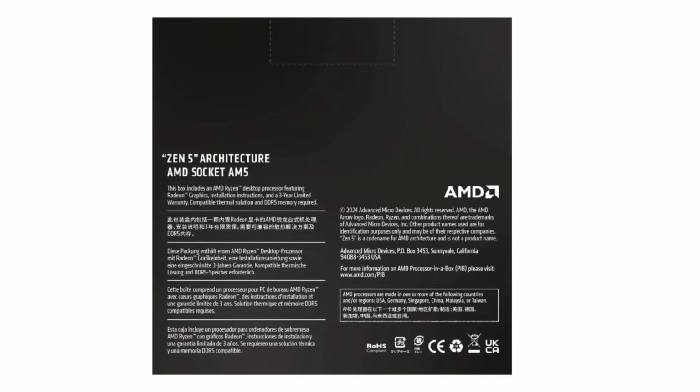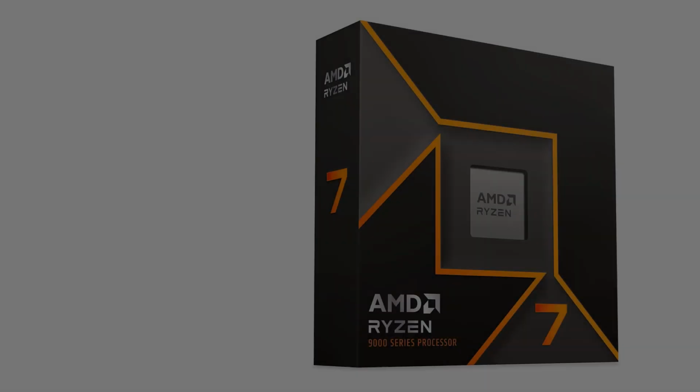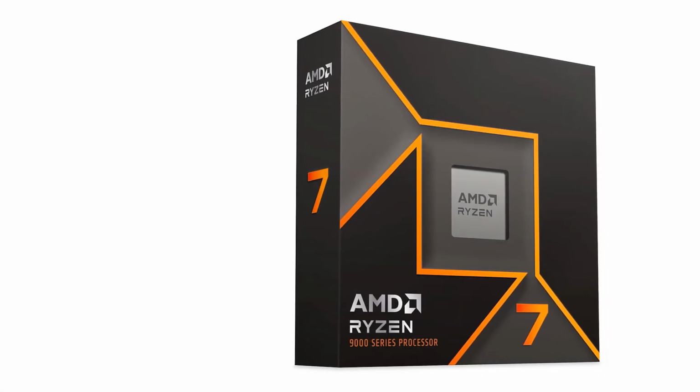Overall, the 9700X provides great value for money. Its core/thread count, clock speeds, and low TDP make it worth every single penny.